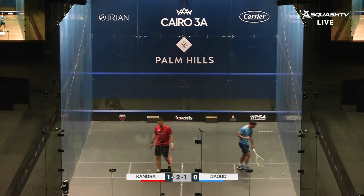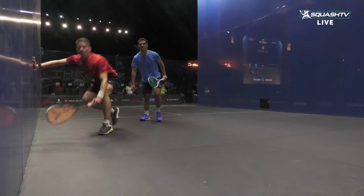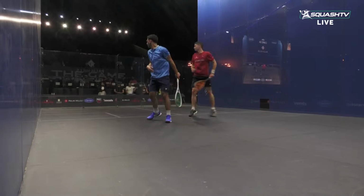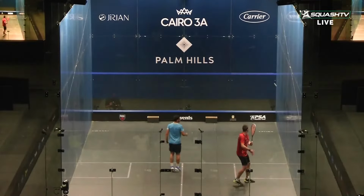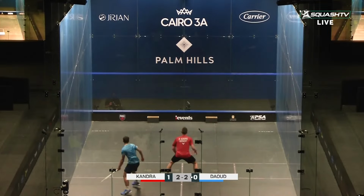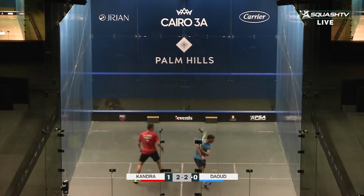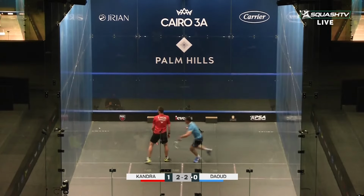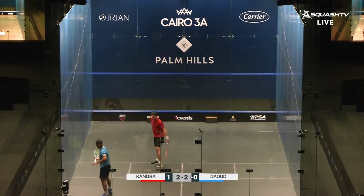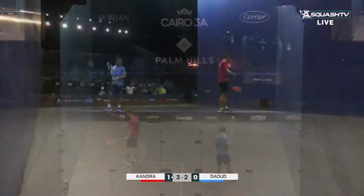Well, that's a drop-off in movement there from Kandra. He was really just semi-guessing here. That was an overhit length, so these are the challenges that one faces as they get into the very twilight of your career, if you want. Yeah, I actually retired at 34. Kandra's still going, so it's pretty impressive. A lot of players do seem to last a little bit longer these days.